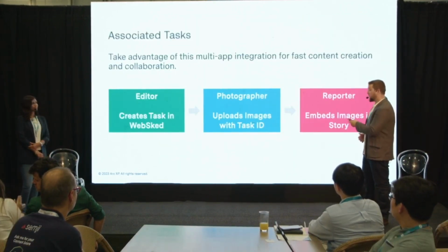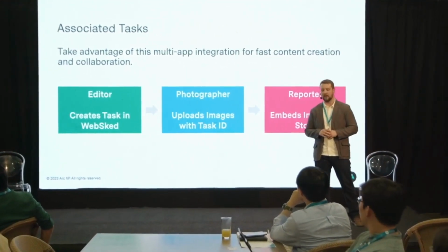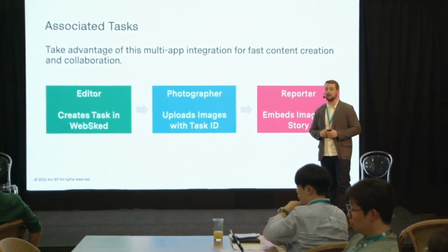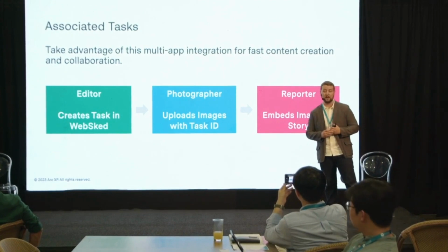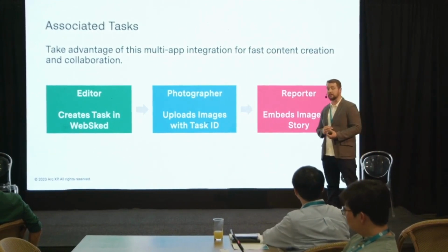Okay. Another thing, when we're talking about triggers and automation and these types of events that happen in WebSched, we're also going to be talking about tasks. Maybe the same assignment editor or desk editor is going to need to be assigning tasks to their different teams and need a way to track it. All of that you can do from within WebSched. Tasks can be created manually. Tasks can be created automatically based on triggers.